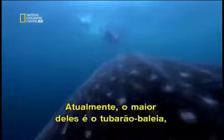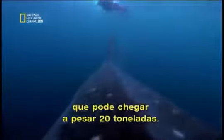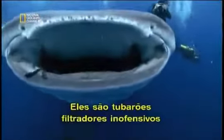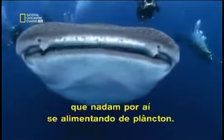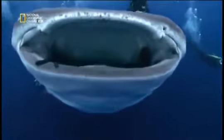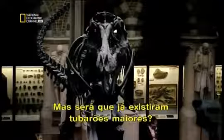Today, the very largest is the whale shark, which can weigh up to 20 tons. They're harmless filter feeders that swim around sucking in plankton. But have there ever been any larger sharks?